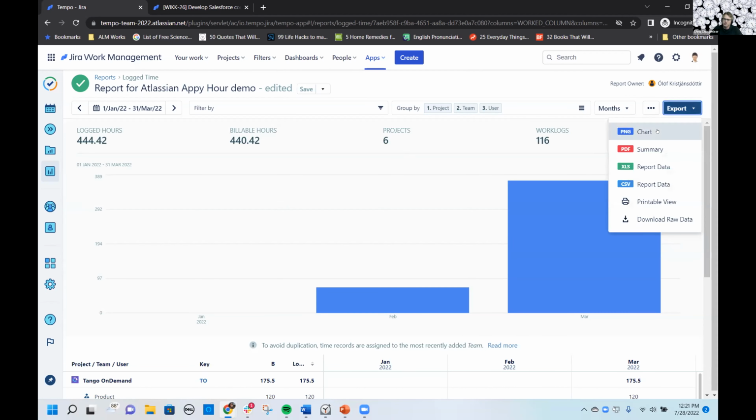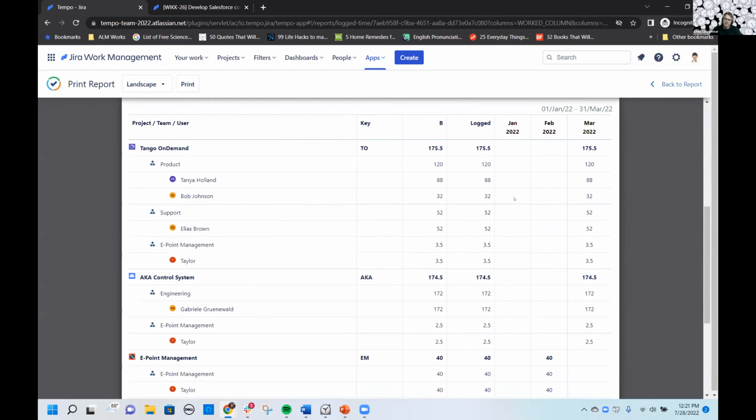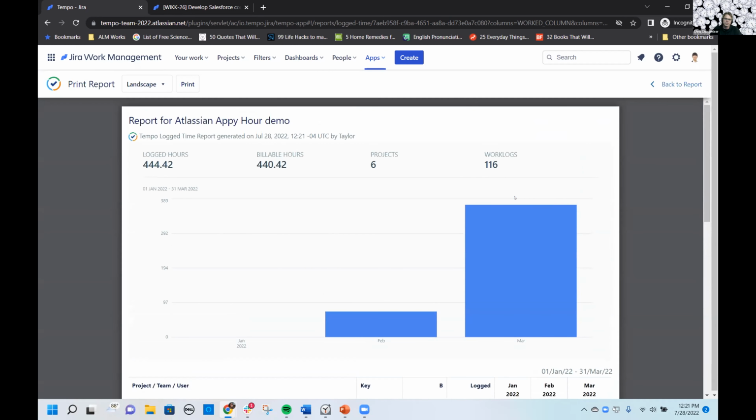You can do an image of a chart. You can do a PDF, two Excel type reports for XLS and CSV, and you can even do a printable view. You click on that, and you can print this out or send it to whoever you need to.